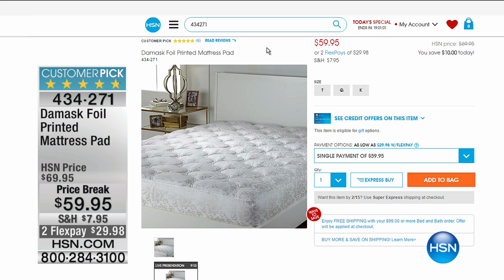$59.95. You've got the flex pays on there. 2 flex pays of $29.95. That's the damask foil printed that's available there as well, which is phenomenal. So for less than $60 on that one. But whatever you do, do not miss out, because you know what we've got coming up right now?